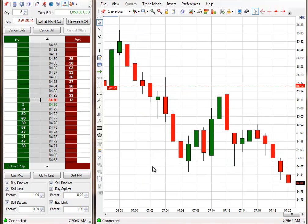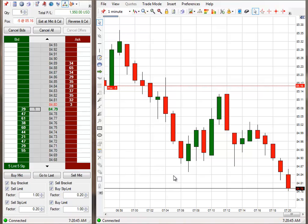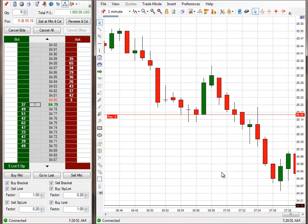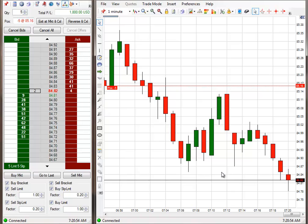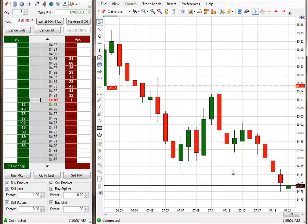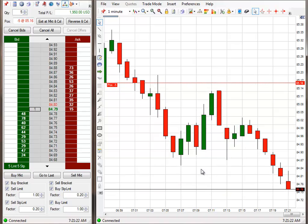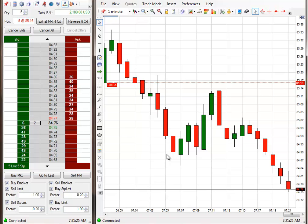Okay, so it's moving down here. And I got 1, 2, 3, 4 code 1 short entries, and we're seeing if we're going to get a 5th. If we get a 5th, it's going to go down hard. There it goes. We're going down.